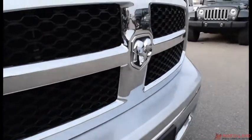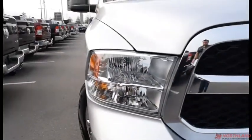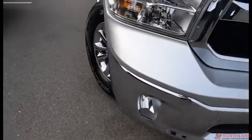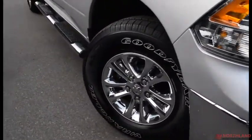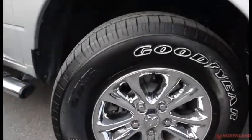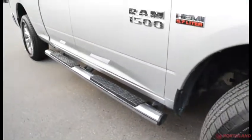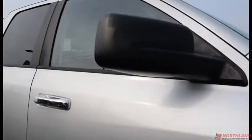You do have the chrome accenting on your grille up front with your halogen quad headlights and your fog lights just down there. Now coming around the side here we do have our 17-inch rims with our Goodyear Wrangler brand tires. They look fantastic. You got your running boards along the bottom there, as well as your heated exterior mirrors.